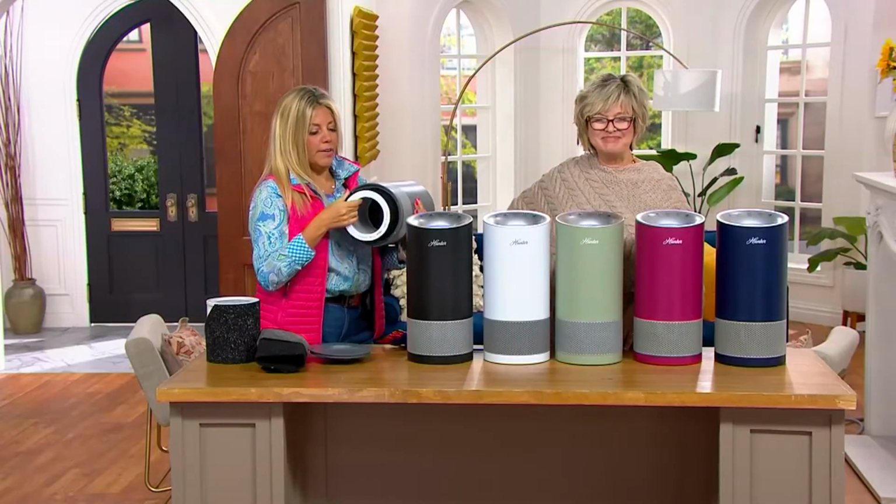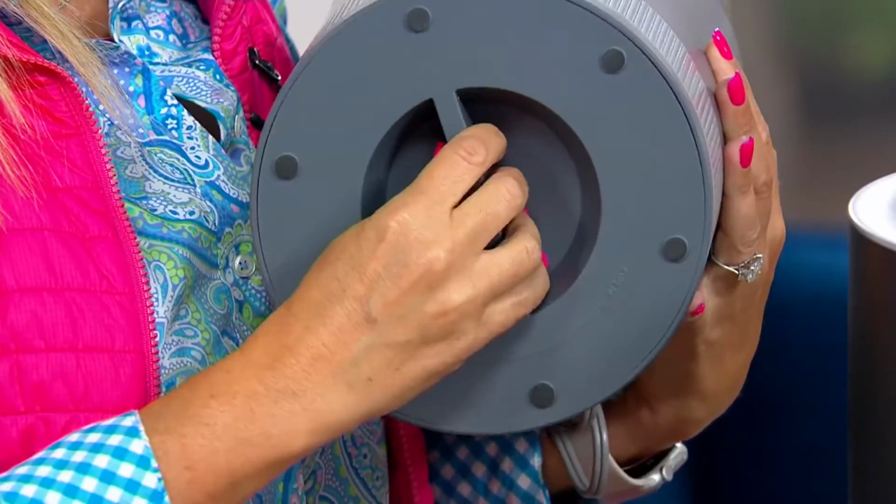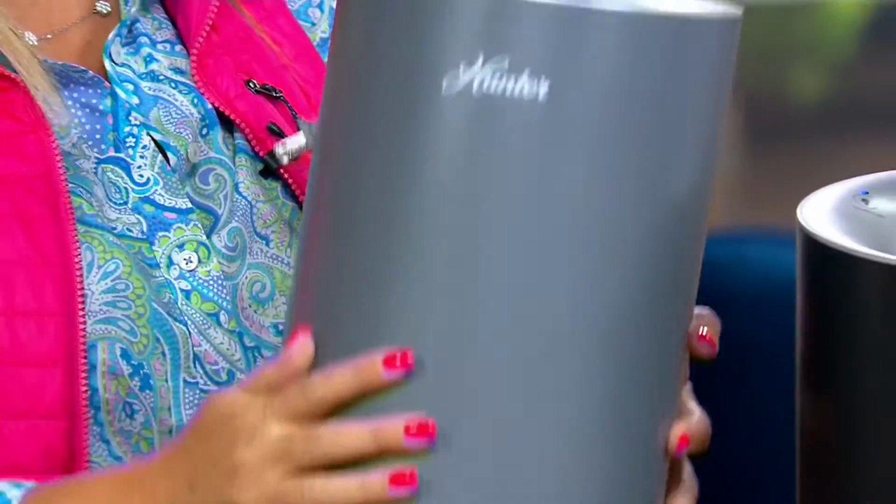Absolutely. I just want to show you down on the bottom. Here's where your filter goes. It's so simple. You just push it right in. Okay. And then you're just going to put your top on, twist, lock, and you're done.